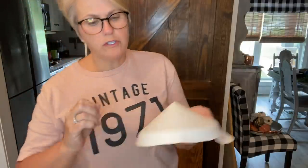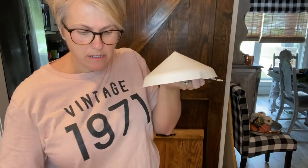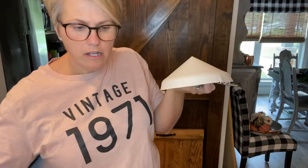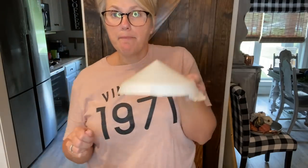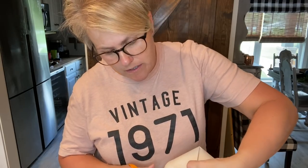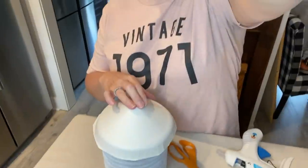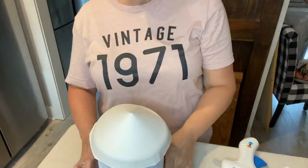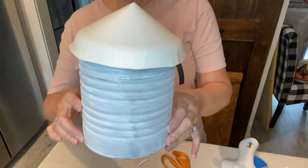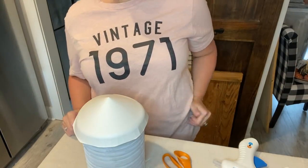Just hold it there for a good little bit. See how I'm getting the little cone? Isn't that sweet? All right, and I just thought, I could use this as my base. I'll cut this part off too. This is my base, and then I could put craft paper on top of that, or I could just leave it as is. It doesn't look bad like that, but I thought it was cute.